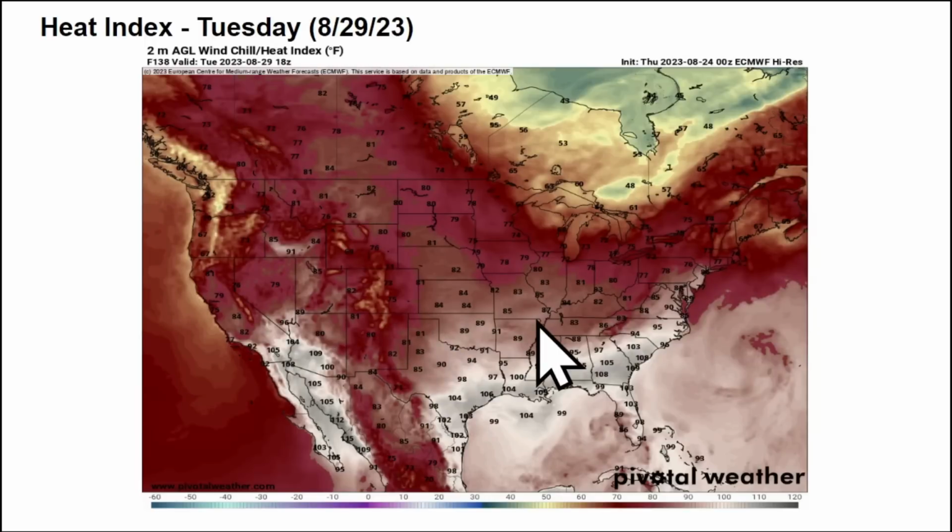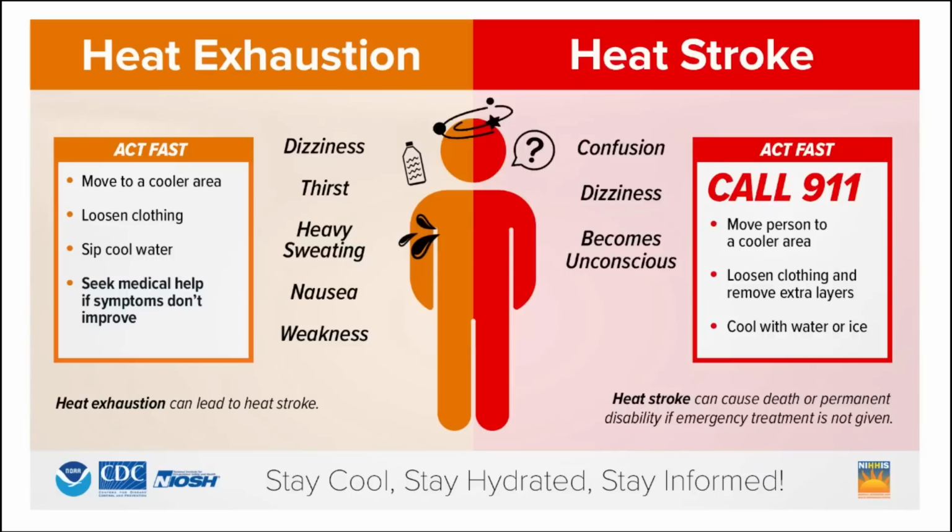And then as we go into Tuesday, that's just a step down further to the south and mainly just a Gulf Coast story with the heat as we go into Tuesday. Much cooler weather to the north and starting to heat up across the west toward the middle of next week.